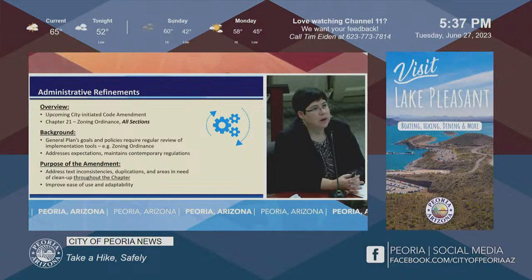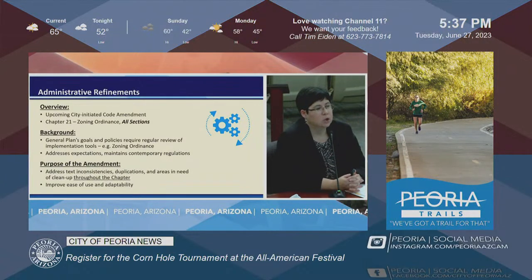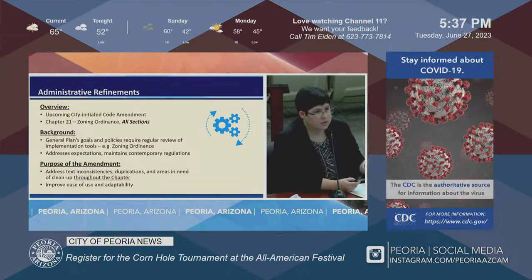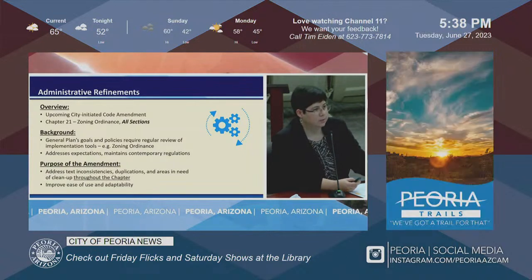So what started off a couple years ago as some simple wordsmithing changes became bigger. The reason why we took that pause on the housekeeping side of things was, if you will recall, we had the food truck amendment coming forward. We've had the marijuana amendment coming forward. We've had a number of miscellaneous text amendments coming ahead of time. So why do a cleanup, let the dust settle, see where we're at on things, and then restart the cleanup.